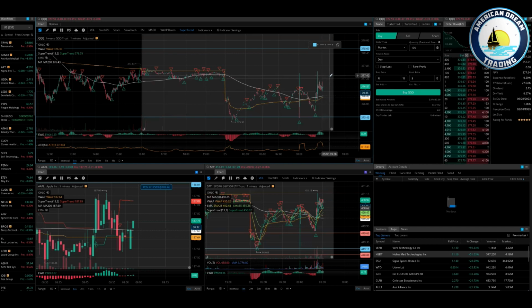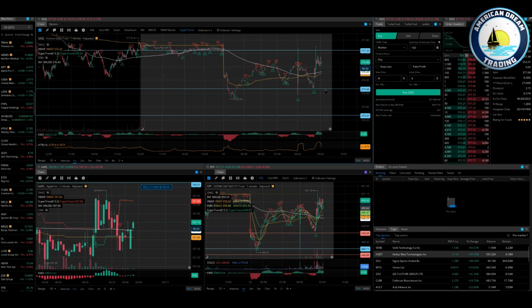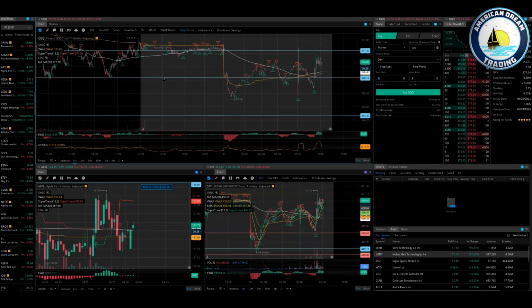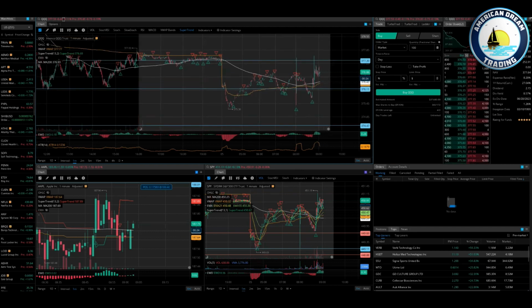QQQ to the upside right here, 377.79. Or see, like this one, I want to get in early, and I'm going to right here. Bang. Or below 376.11.